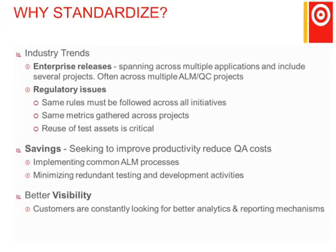As I already explained, there are many reasons for standardization. The industry is going more to enterprise releases, so many ALM QC projects are working with the same initiative, spanning across several projects. In this case, it's extremely important to have comparable data from all of these projects. They have the same field structure, they have the same way of using Quality Center. Also, regulatory issues are popping up where you have to have same rules across initiatives, same metrics gathered, and the ability to reuse test assets, which is very difficult if you have a non-standard project environment. And also, savings from standardization can be huge.